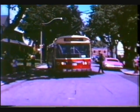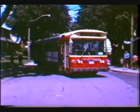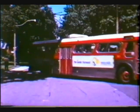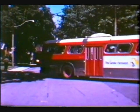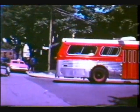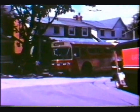This seldom used short-turn loop between Beresford and Runnymede was an active loop prior to the Bloor subway extensions to Islington in 1968. Driving these large coaches through these side streets, lined on both sides with parked cars, was an acquired skill. The new Flyers were equipped with a water bumper for low-impact collisions.